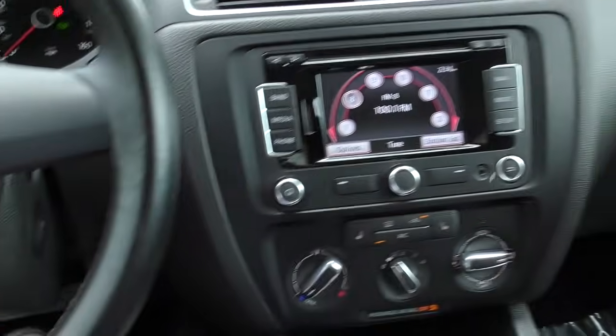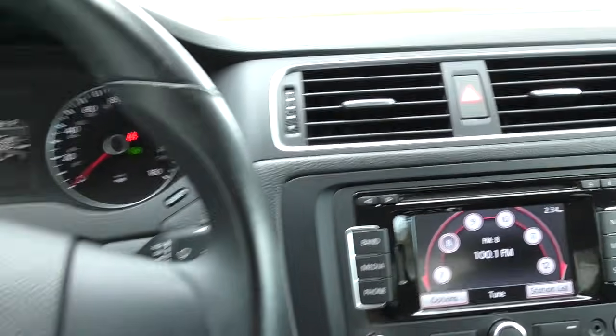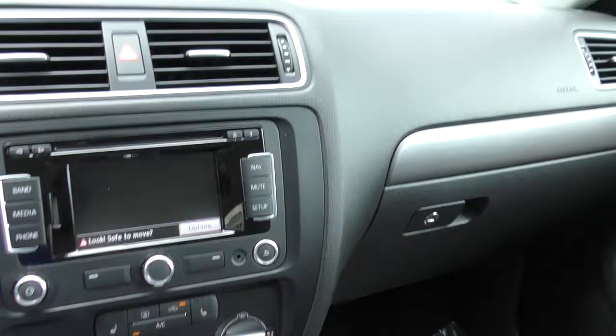You got a nicely laid out steering wheel here that hasn't been properly cleaned by our detailer, so we'll talk to him about that later. Got a lot of bass out of the radio. What do you got? You got a backup camera.